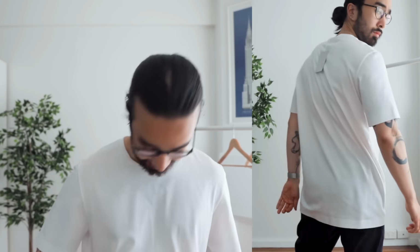All right, number 7, we've got this bonded cotton t-shirt from COS. So this one is super big. It's definitely much bigger than all the other t-shirts, but not big as in ill-fitting big, more like long line/oversized kind of vibe. So it would definitely work for a streetwear kind of look.